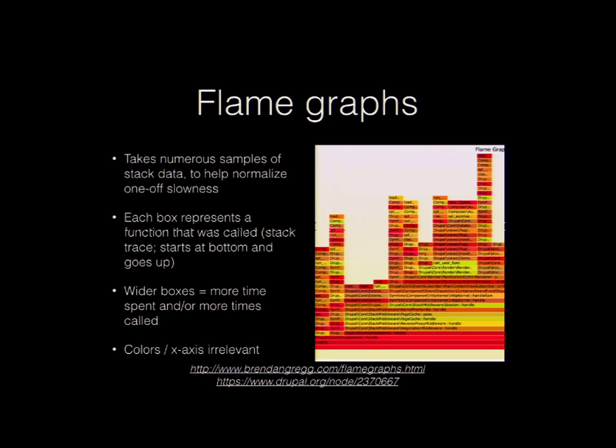Flame graphs are a way of visualizing SHProf data. You can have one page load that is just really bad because that was the page load where they were repopulating some cache. This will take a variety of calls, and then what you end up seeing is that calls that take a really long time, or calls that happen over and over again, will be longer on the flame graph, so you can draw your attention to them. If they're longer than what you expect, you can say, why is it taking this much of the total request time to generate a block? That doesn't make any sense, and go in there and figure out what's happening.